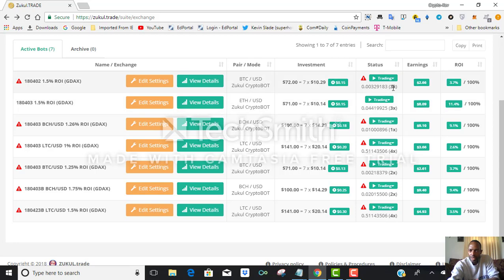This bot has made 3 trades. This one has made 3. The one with the X right here means it made one trade there. And coming over here, you can see my return on investment: 3.7%, 11.4, 11.4, 9.1, 2.6, 3.7, 9.4, and 3.5.